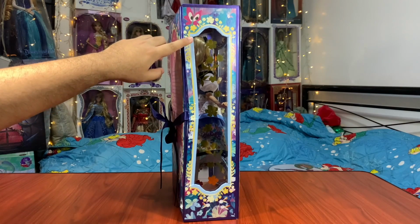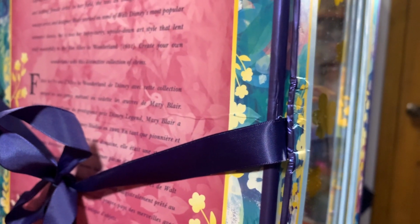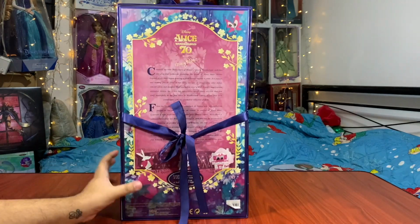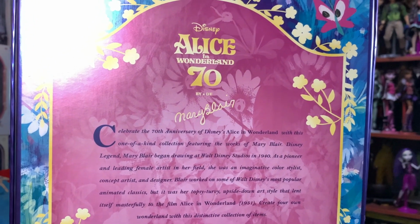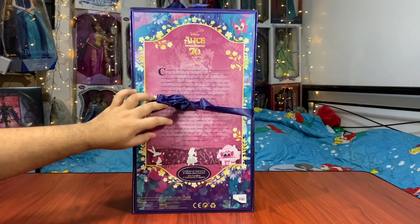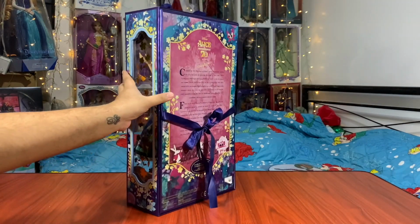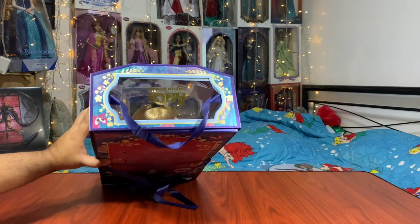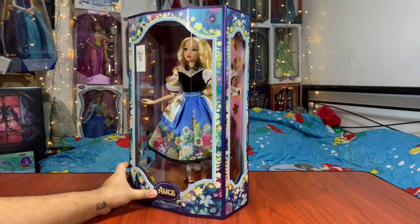Unfortunately mine came with some damages on the box. This one is kind of bad. It's already skewing towards there, but oh well, gotta move on. So on the back it says Alice in Wonderland 70 by Mary Blair. And I also love that artwork on the bottom as well. We have the house and the rabbit and Alice. On the top window, it also says the movie's name in metallic foil gold. So that's beautiful. Alright, that is it for the box.